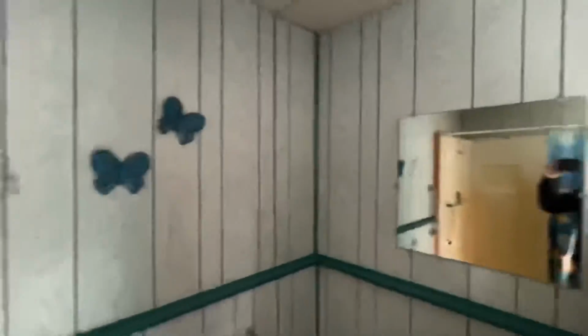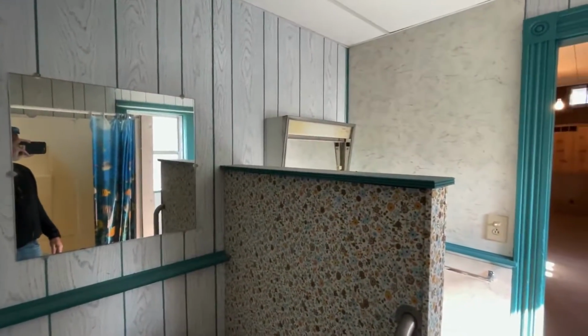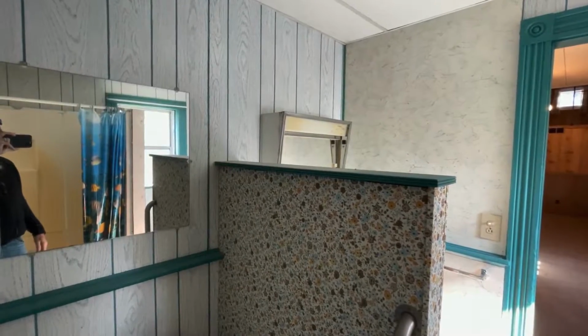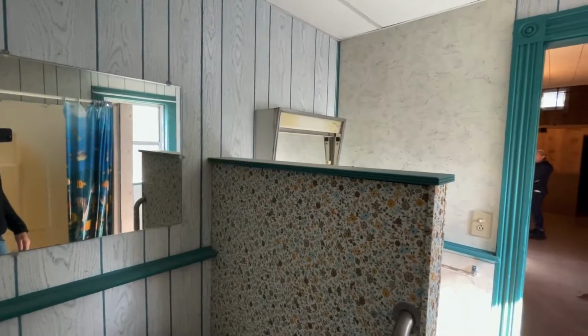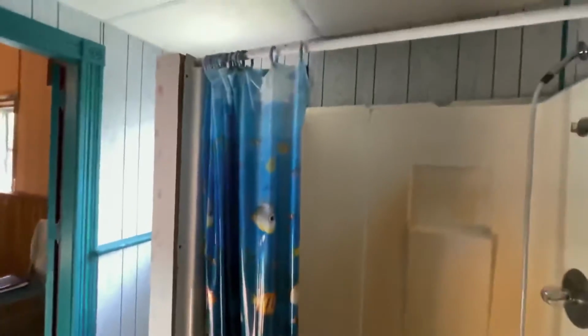So this is the full bathroom. This is very odd positioning for the bathrooms, but from what I understand, this used to be the boys' entrance and the girls' entrance to the schoolhouse itself. So this probably started out as a kind of cloakroom for the boys or the girls. We could do something with it. Lots to do in here as well.